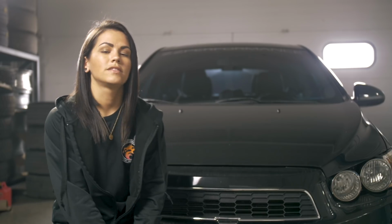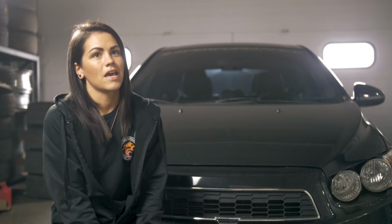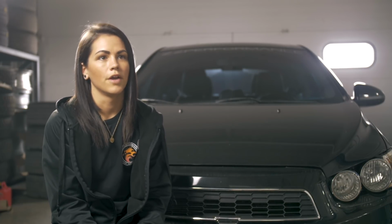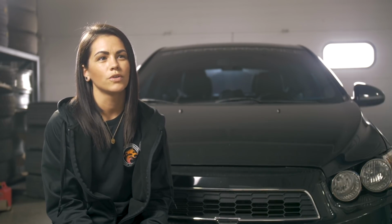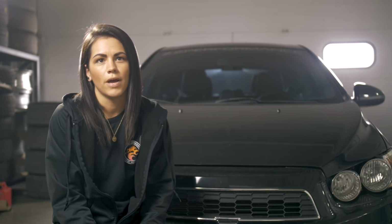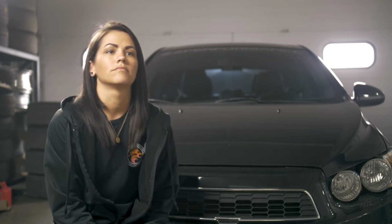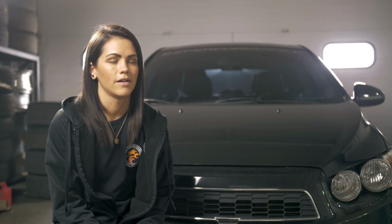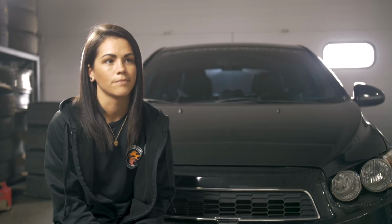Number one, we're going to start with your PCM tune. Other vendors claim higher numbers that aren't accurate. Example, another vendor used an auto trans to inflate torque numbers. On a stock turbo 1.4 RS, we picked up 20 plus wheel horsepower, with peak power over 30 wheel horsepower and in the mid 40 foot-pounds of torque. Each of our tunes are remote specific to your car, your fuel, your mods. We can tune for 87, but you're not going to see much performance gain out of that.